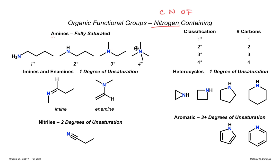So the first one is amines. And amines are derivatives of ammonia. So ammonia is NH3. And what we're doing, I'm going to use this word quite a bit this semester, is substituting. We're taking a hydrogen from the ammonia and we're substituting it for something else. So in general, that class of functional groups is called an amine.